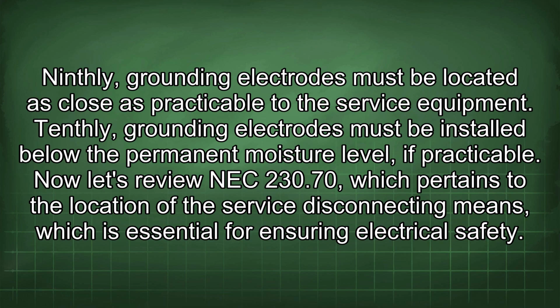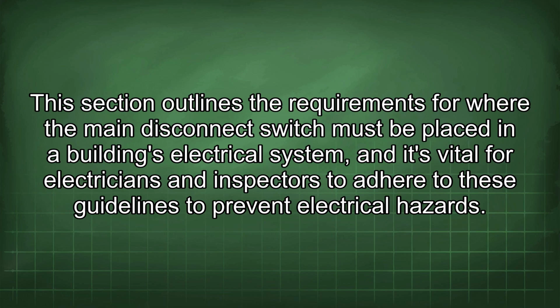Now let's review NEC 230.70, which pertains to the location of the service disconnecting means, which is essential for ensuring electrical safety. This section outlines the requirements for where the main disconnect switch must be placed in a building's electrical system, and it's vital for electricians and inspectors to adhere to these guidelines to prevent electrical hazards.